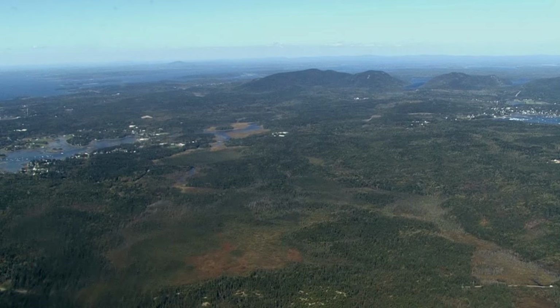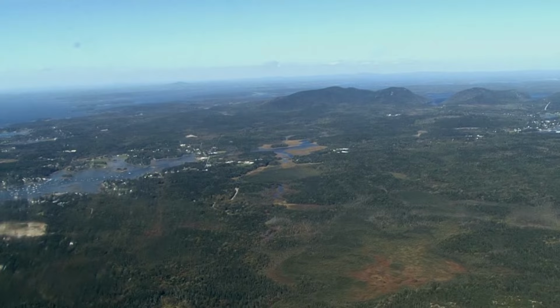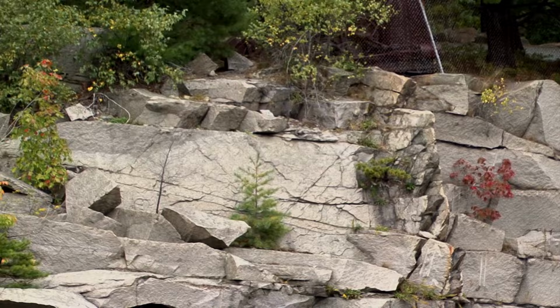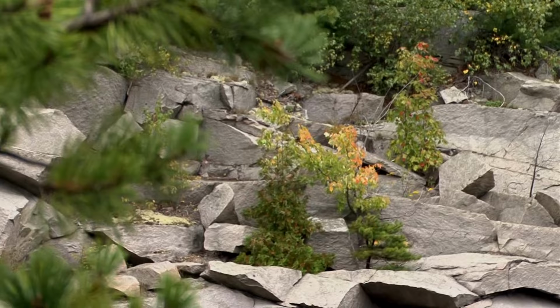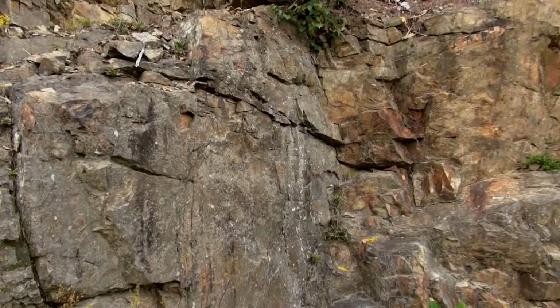Mount Desert Island is the largest island off the coast of Maine. With an area of 108 square miles, it is the sixth largest island in the contiguous United States. The story of the bedrock of Mount Desert Island covers only a small part of the history of the Earth. Indeed, the earliest geologic history recorded in the rocks of the park dates back 550 million years, when the area was part of an ancient sea bottom.